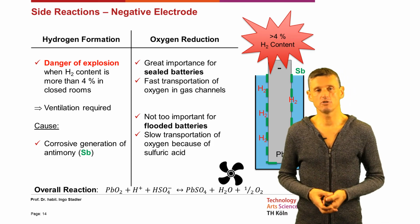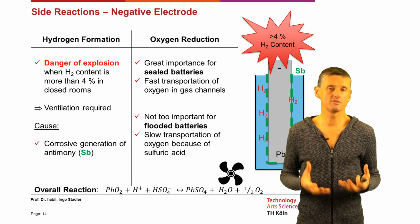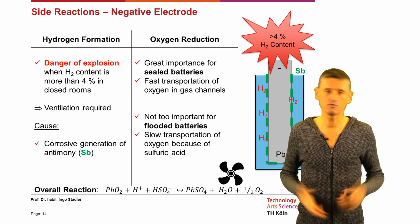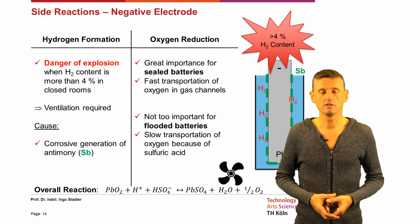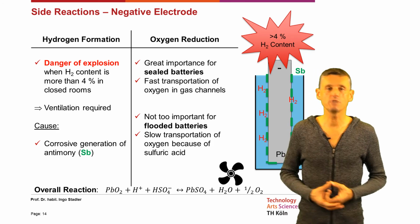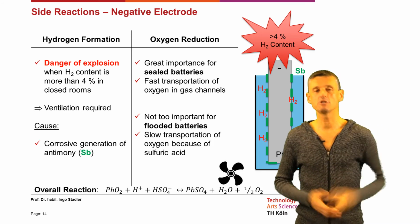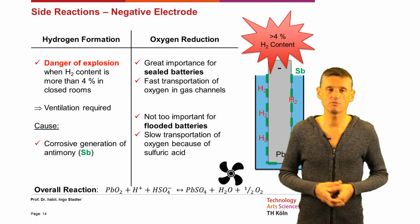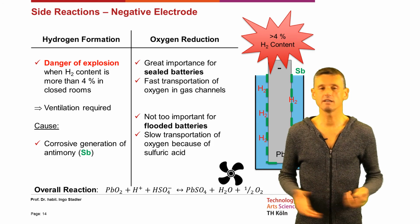On the negative electrode we have the oxygen reduction and the hydrogen formation. If hydrogen is formed and we have a concentration of more than 4% in a closed room, then we have the danger of explosion. That's the reason why we need to have ventilation in battery rooms. The reason for that is the corrosive generation of antimony. The oxygen reduction is of great importance more for the sealed batteries, because there we have a fast transportation in gas channels, which is not a big problem in the flooded batteries, because there we have quite a high resistance in the sulfuric acid. But finally we need ventilation.